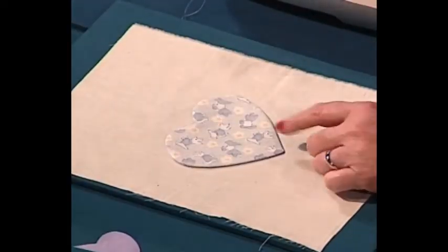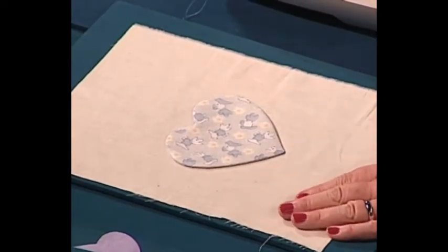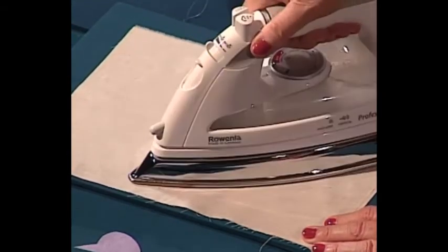Then I put the heart onto my base fabric, and in order to keep it in place, I will go ahead and fuse it. Because the fusible interfacing is right there, I'll go ahead and press it.